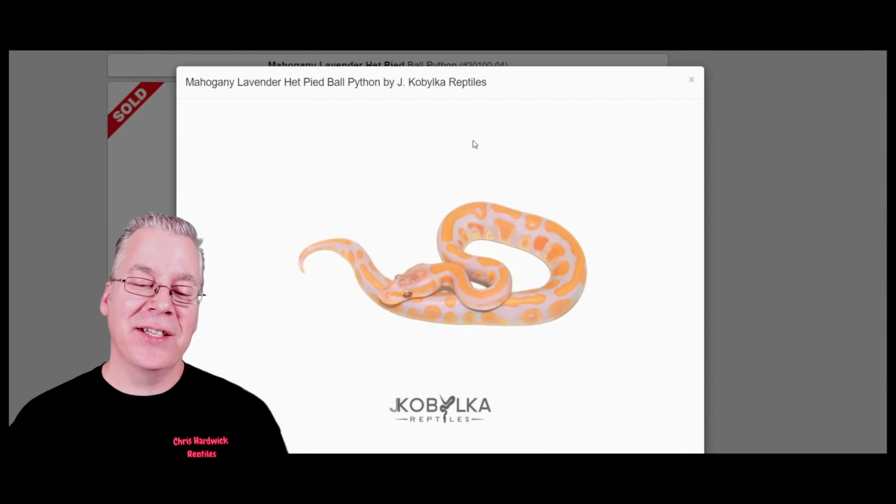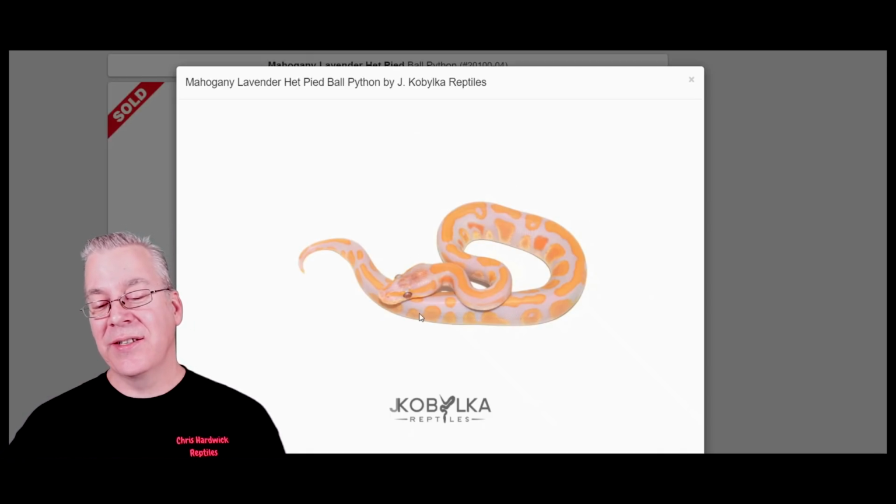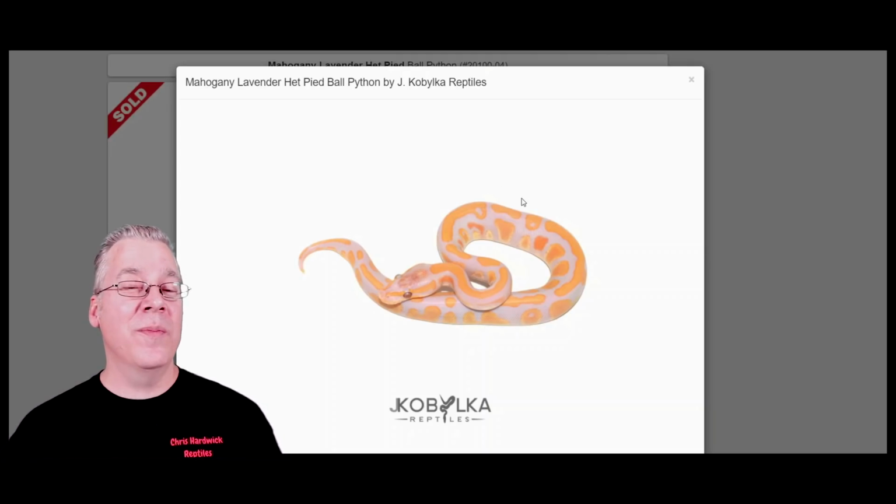So this is another example of something here in Morphmarket as far as the pictures. This picture is really nice. Essentially what I do for my pictures is I take a picture from a whole bunch of different angles.